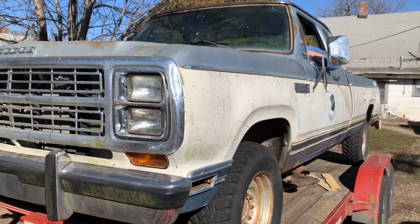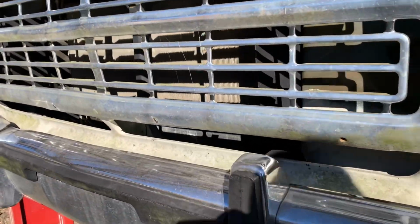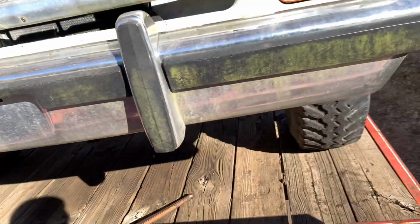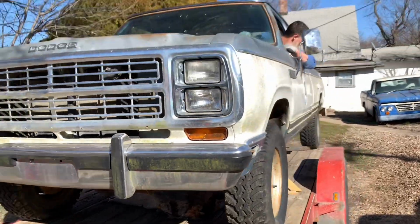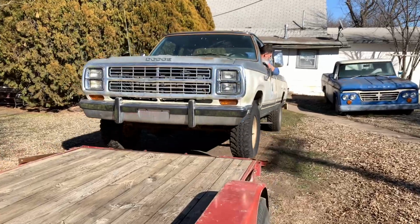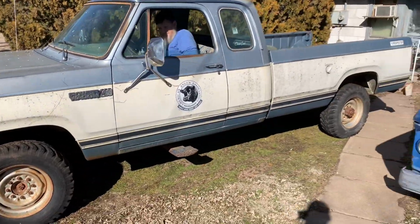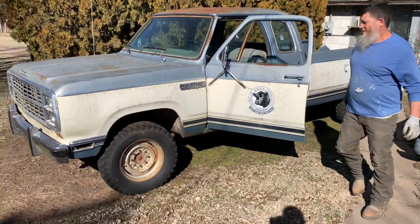Okay, well we're dumping the truck off. We're gonna try to push it off. Dad's steering. So. Are my wheels straight? Yeah. Okay. Keep it straight. You're good. Awesome. Perfect. There she is on the ground.